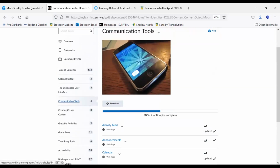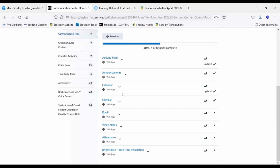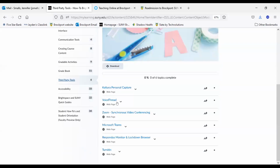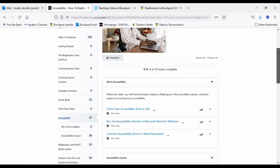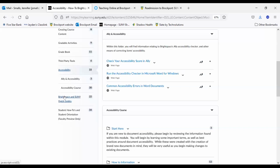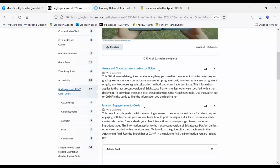Then they have communication tools, like how to use announcements, the calendar, the checklist, so the faculty can decide what they want to include as widgets. Then they have third-party tools. We use Kaltura and VoiceThread a lot at Brockport. I'm not sure about other campuses, but they have those in there. The big thing is the accessibility, how to make sure that your courses are accessible. Ally, how to use Ally for campuses that utilize that. And then they have some quick guides that are offered through SUNY. So it's all in one spot. The faculty can go and compare and use different resources in setting up their online content.